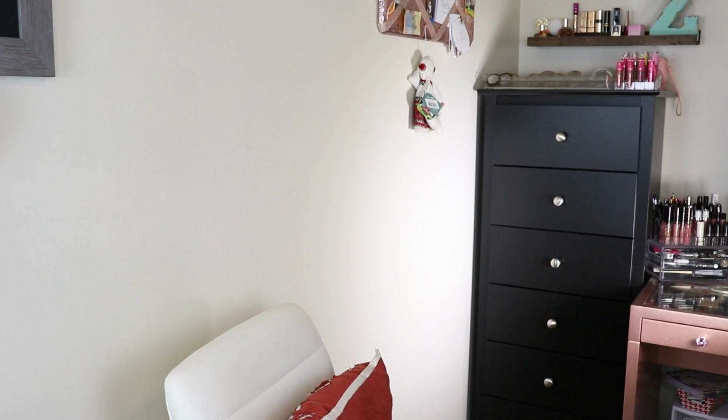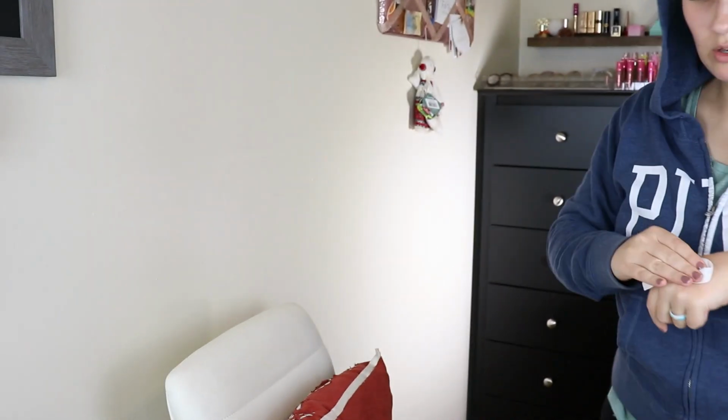So this is the lighter one here. You can kind of see the shine there. And then this right here is a darker one. They're super foily. I love them. I need myself a makeup removing wipe.